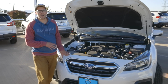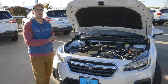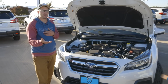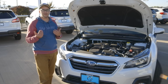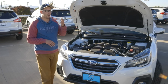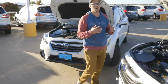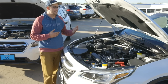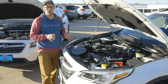Now, this being the 2019, they both have the 2.5i. This is the more traditional 2.5i that we've had for some time. This is not equipped with the auto start-stop like the 2020 is, and everything looks relatively the same. It's just a slightly modified version in the newer model. Whereas this is pushing out 175 horsepower, if we move over to the new 2020 model, we're getting a slight bump in power with 182 horsepower. Not crazy numbers, but we are getting a little bit more low-end torque. So slight improvements here, and a little bit better fuel economy on the 2020.